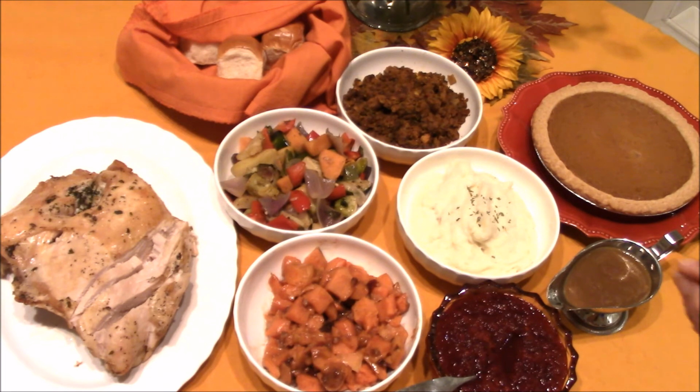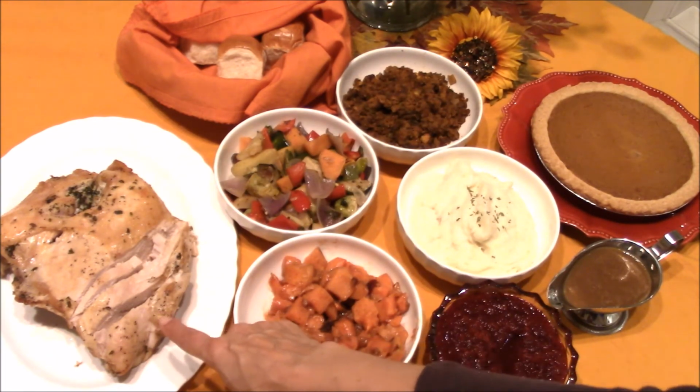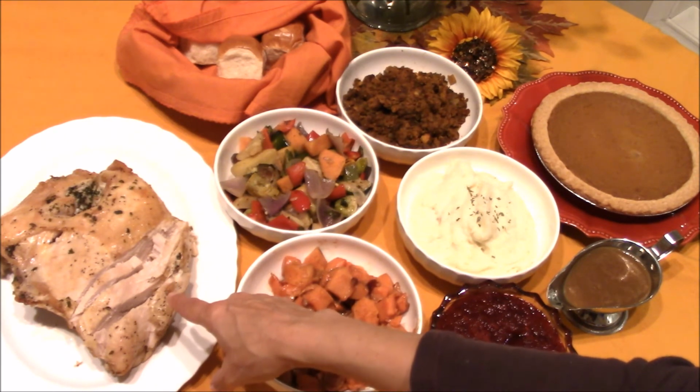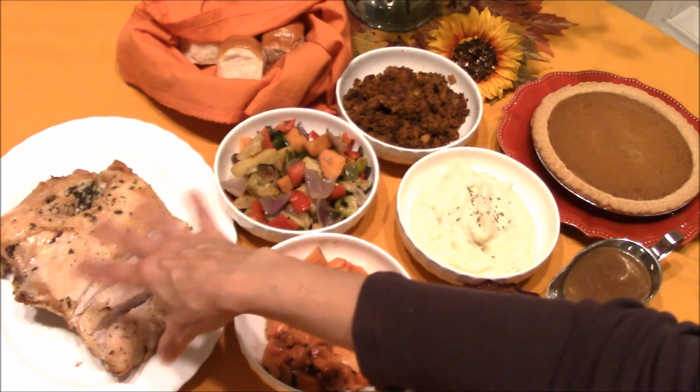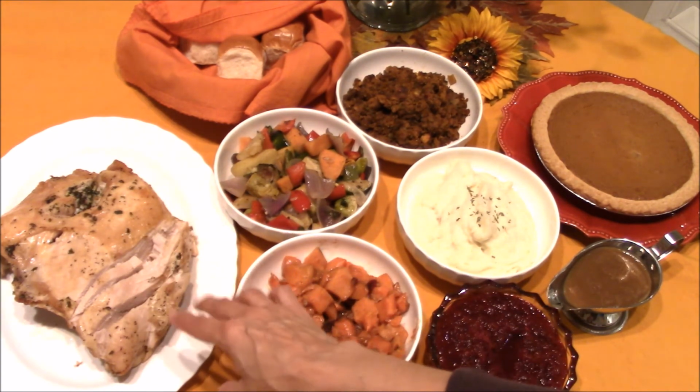So keep that in mind. Now over here we have the turkey. Now this turkey is a brined bone-in half turkey breast, and it has some garlic herb butter on it. And it really is pretty good. It is moist for turkey breast.